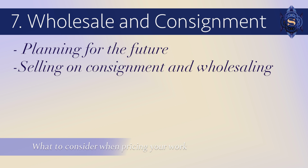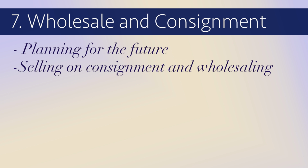Some crafters only wholesale or consign, so they will have to make enough from these items to keep going and to keep expanding their business. It may not generate a lot of profit, but they won't be able to operate at a loss for too long. Also, consider if the stores and galleries happen to do really well, would you be happy remaking the same thing over and over as fast as possible for the minimum amount you're willing to accept per item?